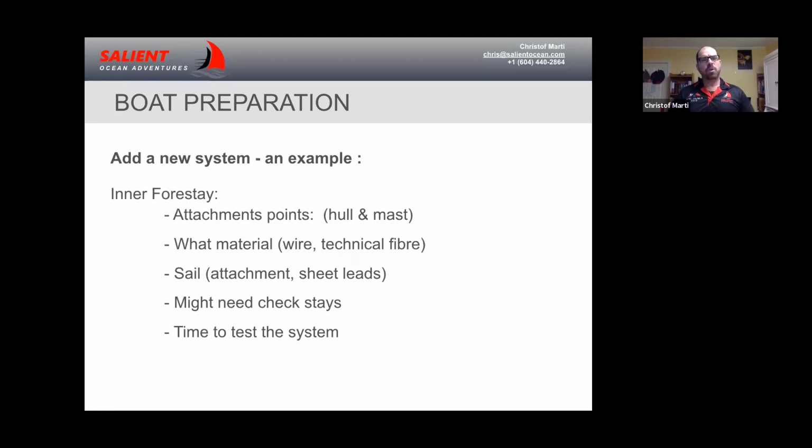And it's more than just putting a stay on. You have to attach it to the mast. You have to attach it to the hull. What material are you going to use? How are you going to attach your sails? You might need jack stays, because where you attach your inner forestay to the mast, it's perhaps not where the mast is designed to take loads.